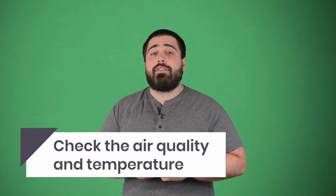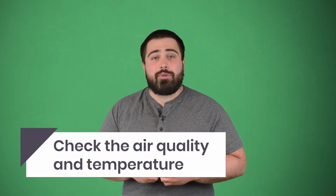Next, check the quality of the temperature and the air in the patient's room. It's difficult to sleep if it's too hot or too cold. Some patients are more sensitive to temperature, especially depending on their condition. So ask if it's comfortable for them, and if not, you can give them a cozy blanket or a bedside fan depending on what they prefer.